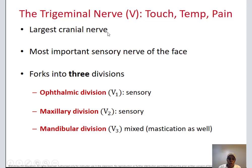The trigeminal nerve, nerve number 5. The function, touch, temperature, and pain. It is the largest cranial nerve. Trigeminal, 3 divisions. Ophthalmic, maxillary, mandibular. Ophthalmic is sensory, feeling something in the eye. Maxillary, sensory, feeling something in the upper jaw. But mandibular is mixed. Why? Because the mandible can move.